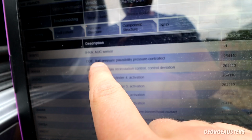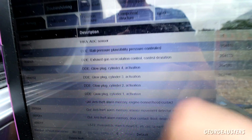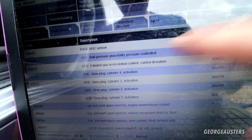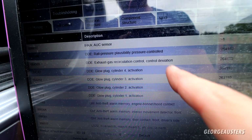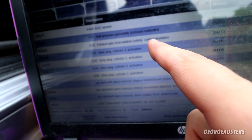The next one is rail pressure plausibility pressure control, so that could possibly be something to do with our issue that we are experiencing. The next one, EGR control deviation. I'm not too concerned with that. I think that was more than likely when the previous owner removed the EGR blank and then reinstalled the EGR valve. I think that's probably why the check engine light is on when you switch the ignition on as well, so that'll probably go off once we clear that.